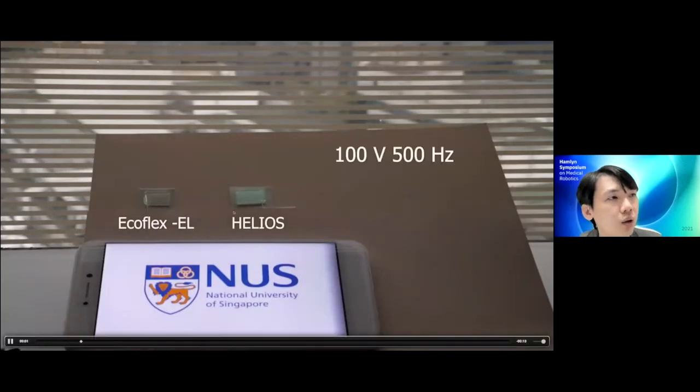And so here's a video showing that our material, compared to traditional soft light emitting devices, is actually very bright. And these are all done in bright daylight, ambient luminance lighting. So you can see that they're very much brighter than traditional low dielectric constant materials, and almost comparable to a cell phone.